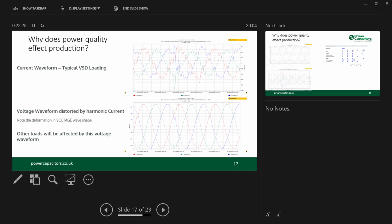Okay, so this is a couple of waveforms now, and I think this is where the putting crap in, you get crap out, comes into it. We've got typical VSD loading. This is a factory in Hull. It's got refrigeration, main refrigeration. So what we have here is variable speed drive current form. Absolutely no problem. We're expecting a sine wave, but the way that inverters work, they chop up the wave and we get this distorted figure.